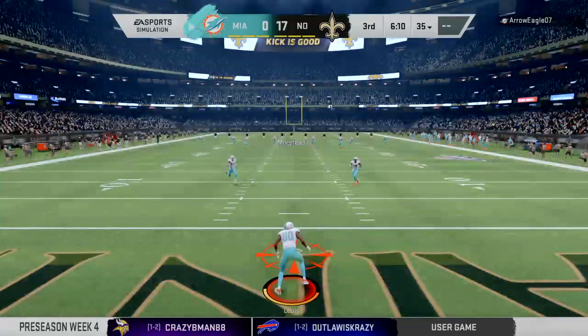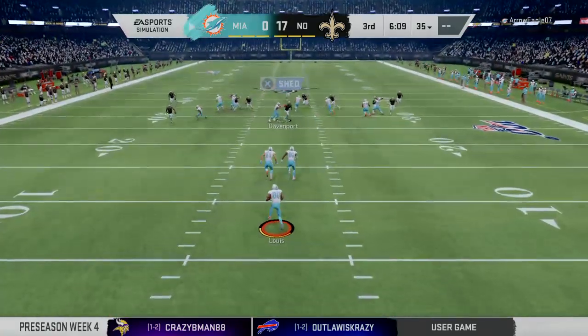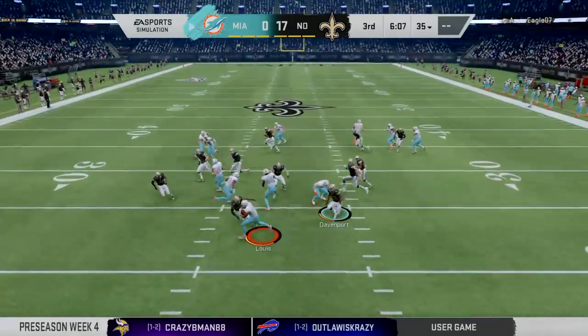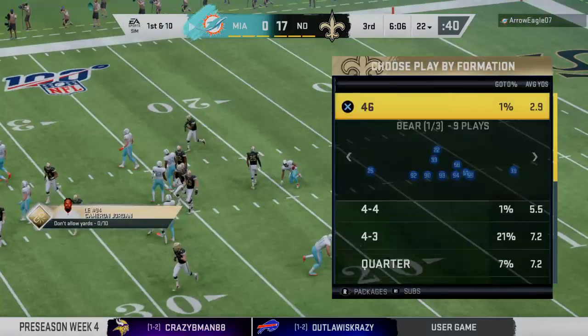Not only pulling away, you mentioned that slowly but surely, you also drain clock too with a drive like that. So you really give yourself an advantage. And he's up past the 20 to the 22-yard line.